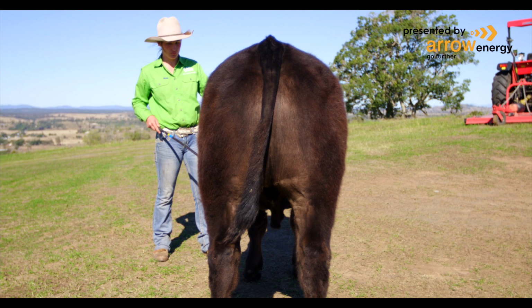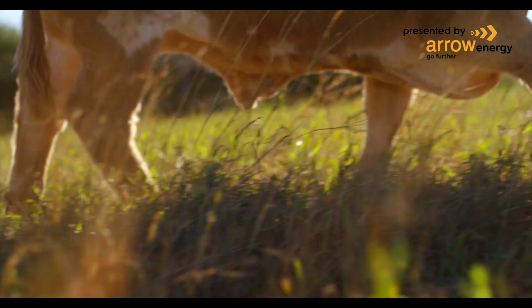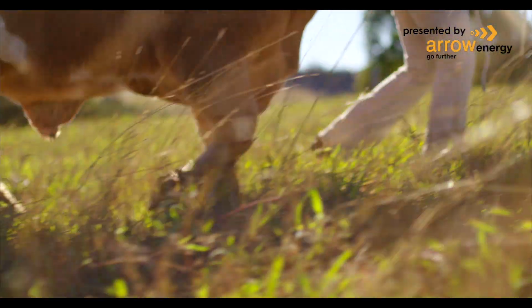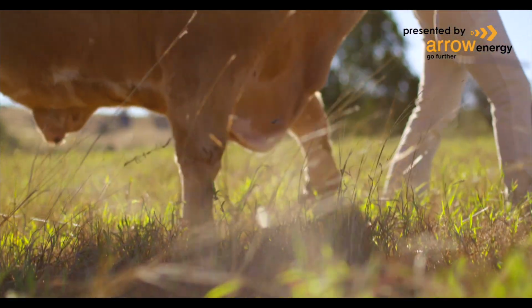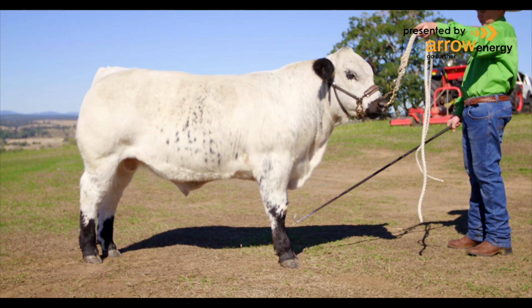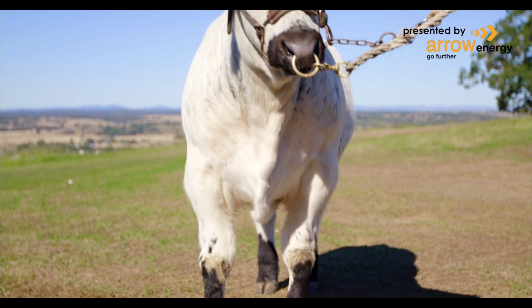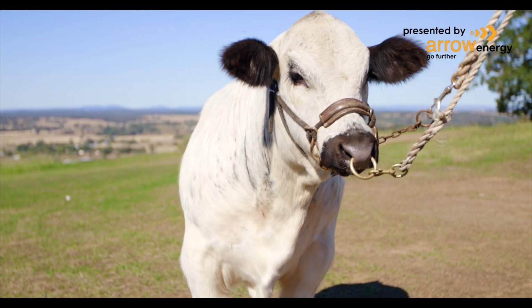So where do we look for fat? Around the tail head, each side, we can have fat that starts to develop there. If we go lower, we look into the cod of the animal and we can see that fat starting to deposit there. We move to the side of the animal, we can see a flank that is full, we know that there's fat deposited in that area. And then we move to the front of the animal and we can see a brisket that has some fullness about it, we know that there's fat there.